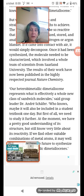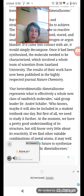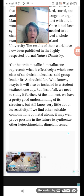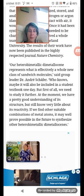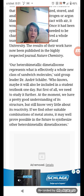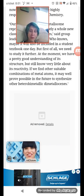A heterometallic dimetallocene represents what is effectively a whole new class of sandwich molecules, said group leader Dr. Andre Schafer. Who knows, maybe it will also be included in a student textbook one day. But first of all, we need to study it further. At the moment, we have a pretty good understanding of its structure, but still know very little about its reactivity. If we find other suitable combinations of metal atoms, it may well prove possible in the future to synthesize other heterometallic dimetallocenes.